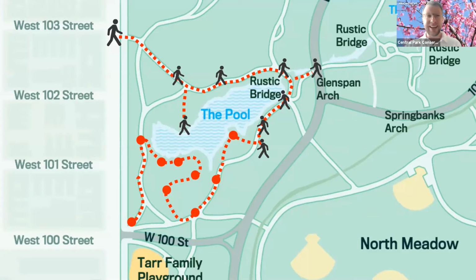This is so exciting. The majority of you have never seen fall foliage at the pool. And so I am so excited to share with you these fall foliage images. And again, I have more of them for you.